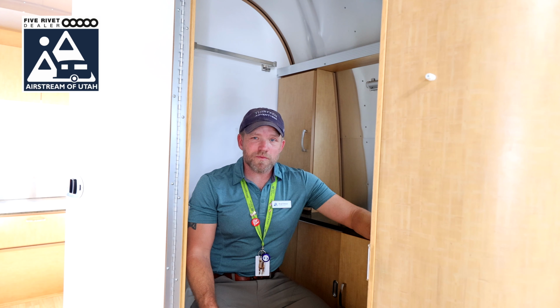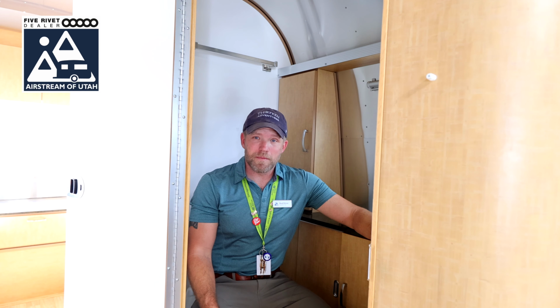These twin beds offer plenty of walk-around space in here, enough room for you to get dressed in the middle. You have storage compartments on the side, a closet over here, and 2 storage compartments back behind me, plus storage underneath the beds. This model also has one of the more spacious bathrooms of any model that Airstream makes.